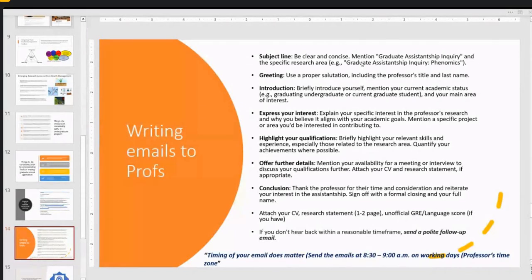Mention your academic credentials, your area of interest. Explain why you are interested in the prof's research, or how you fit into his or her lab. Highlight any qualifications that are relevant to the project. Just don't write everything. Suppose somebody is looking for an assistantship in social science, and that person mentions that I have experience in molecular biology, it doesn't make sense. So try to be careful and critical in your emails, because this is your only chance to impress the prof or convince him or her.